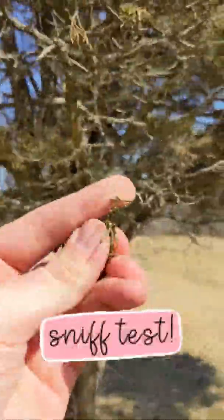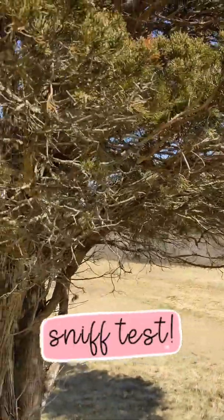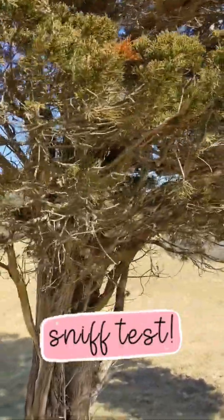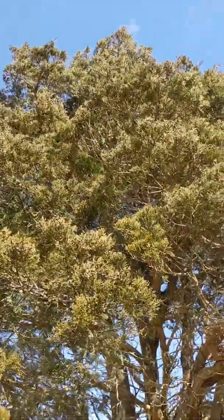If you actually crush up some of these needles and give them a whiff, smells really nice. Kind of smells like a Christmas tree, or I think it smells kind of like oranges a little bit. But figure out what it smells like to you. So from a distance, they have that nice lollipop shape because the deer like to eat them.